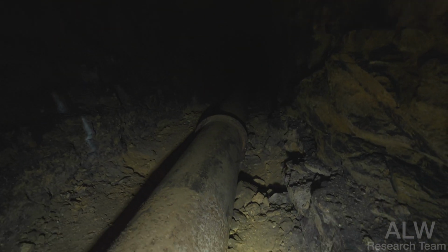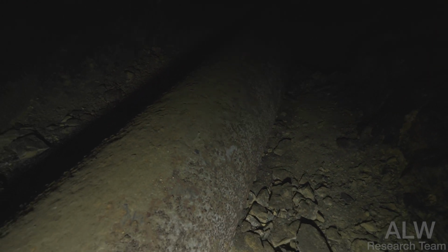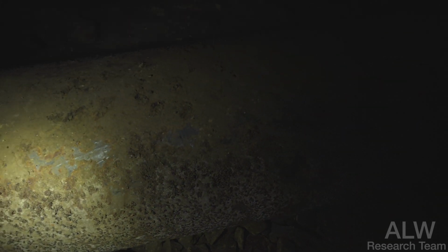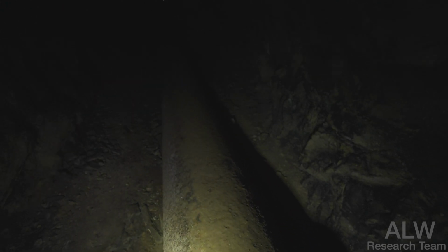Have a closer look at this pipe. All the casts started to pit along its length. It's almost polished from explorers coming to visit it.